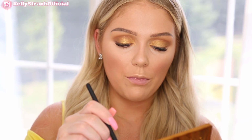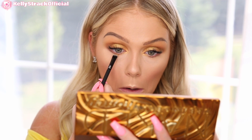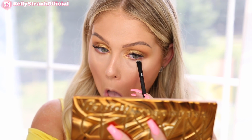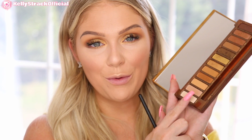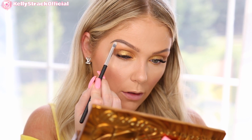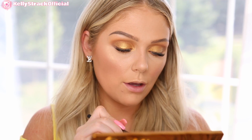And you know what? I'm actually gonna buff a little bit of this on the center part of my lower lash line as well. And then for a highlight, we're gonna go in with Flyby and just pop that right beneath the brow bone, like so.